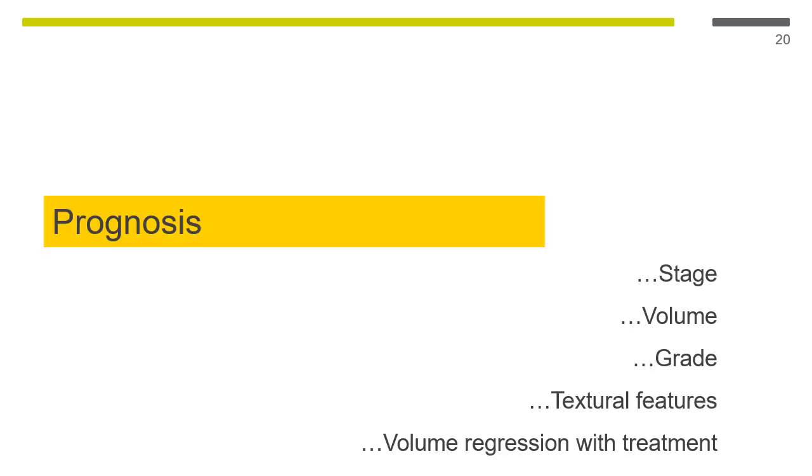Which brings me to MRI as a prognostic indicator in this disease. This depends not only on stage, as we've just discussed, but also on tumor volume, tumor grade, textural features, which presumably relate to the phenotype of the tumor, and to the volume regression on treatment.